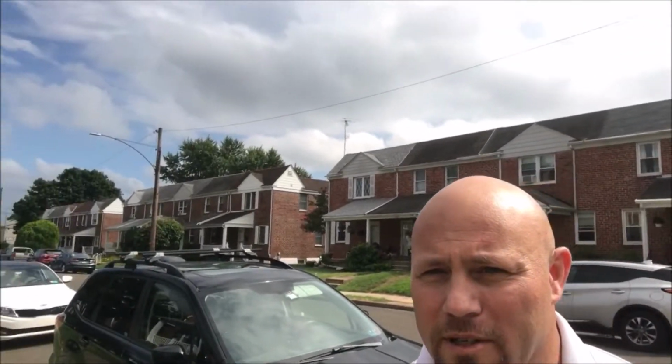So right now we're on Poplar. I'm going to show you a couple of the houses here. If you look over my shoulder, you can see some of the rows back on that side, and then some of the twins.